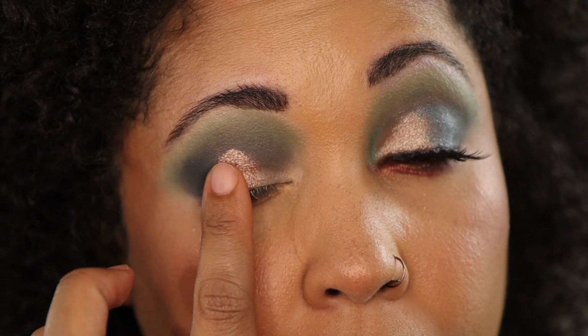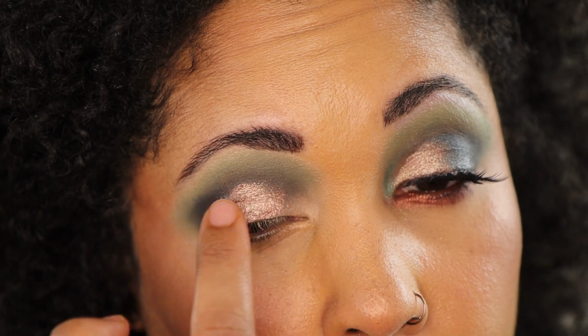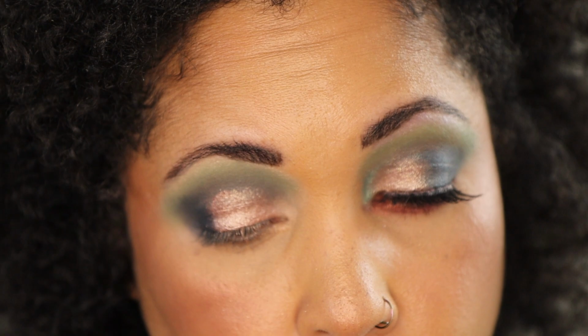Next, using my finger, I'm gonna go into the shade Magellan's Light. Magellan's Light is going to be placed on the main part of the lid, and I'm just gonna tap it on there. And actually, Magellan's Light is gonna go pretty much over to the inner corner.